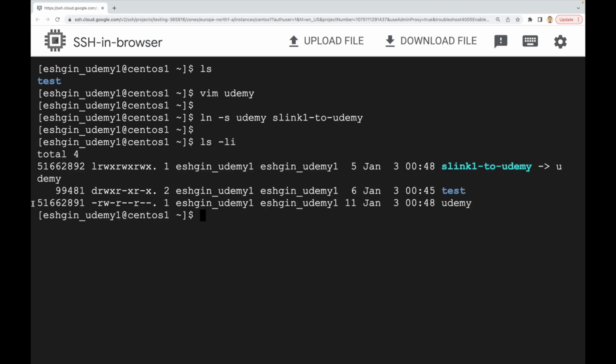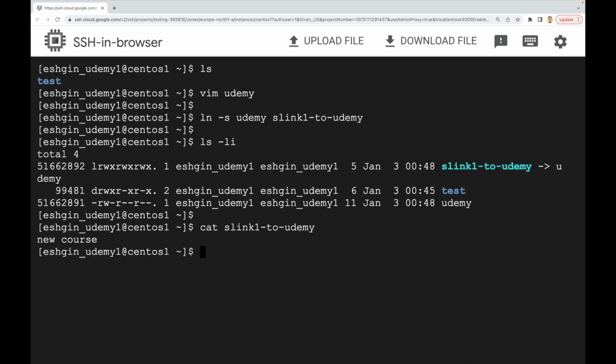If you pay attention to the inode, you will notice that they are not the same. You see that this is 92 and this is 91. Basically, as we already said, a symbolic link is just a shortcut of the original file. But in hard links, inodes are the same. And here also you can see that this is the soft link, symbolic link that points to this original file, which is Udemy. And if you read the contents of this symbolic link, you'll see that the contents is there. Now I'm gonna create symlink in different location.